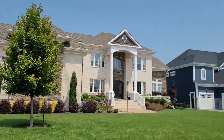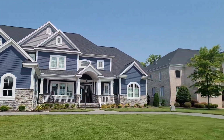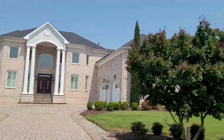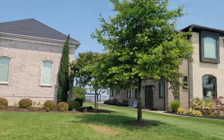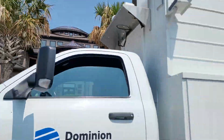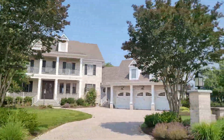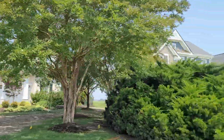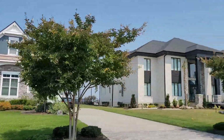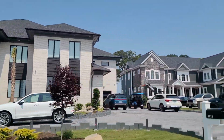gorgeous homes here right along the water. This is some of the best living in all of Hampton Roads. Absolutely stunning properties left and right. And really, if you're looking for premier property, this is it. The first time I saw this house, I thought it might be a hotel. It is quite the property. So you are looking at some of the best homes in southeastern Virginia when you're here on this stretch in the riverfront. So that's it for today's tour.